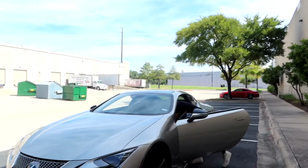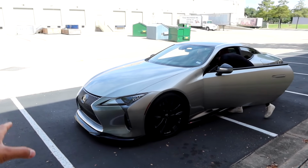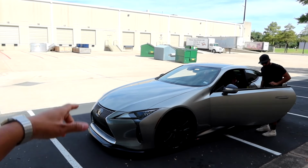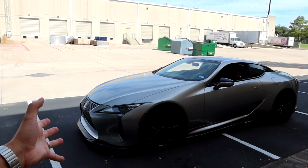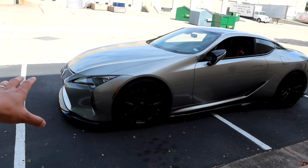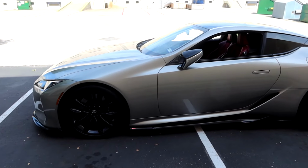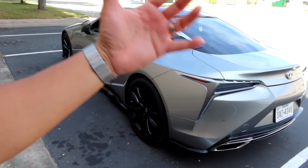Today we have this beautiful Lexus LC500 with us, and this belongs to our friend Jorge. So we'll be doing a few different videos. It's been a while since we've done a car feature, but we'll be having a feature where we talk to the owner about the car. We'll do a separate cinematic video, ride along video, everything for you guys. So before we get started, let's go ahead and do a little walk around, and then we'll talk to the owner about this car.